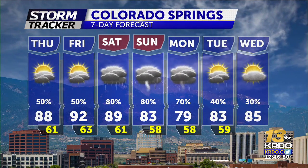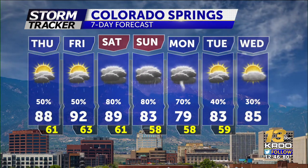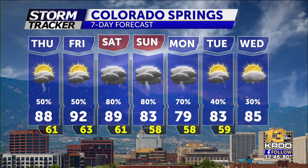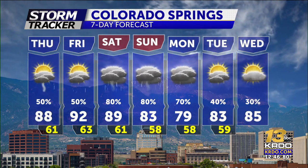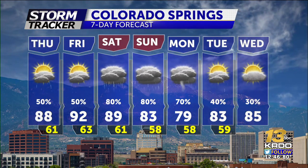Elevated rain chances really linger up until Monday. Tuesday, Wednesday, looks like we begin to come out. Temperatures cool off just a bit. Going to be much more seasonable out there. So active weather, we'll do our best to keep you guys updated. Whole lot of rain chances.